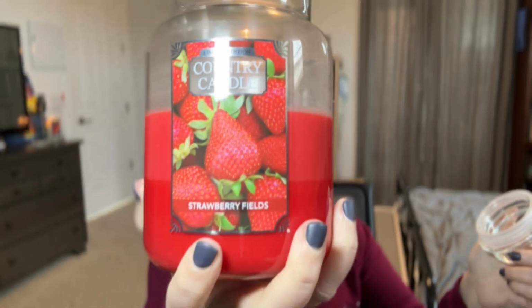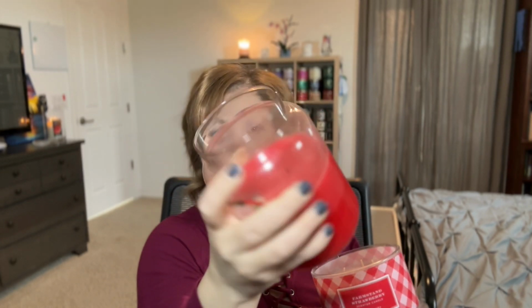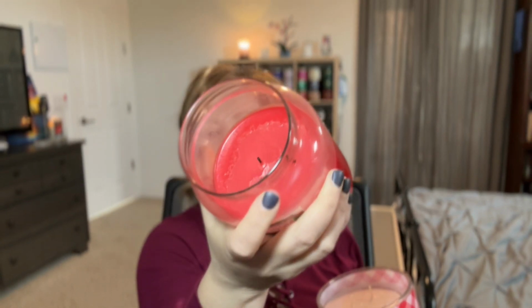I started burning this one, and it's fresh, ripe strawberries with a little hint of the green from the strawberry stem. Like you're smelling somebody cut it open and squeezed that strawberry. I want to smell it together, which is hands down my favorite strawberry scent. Ooh, this one is pretty close. This one's been burned, and the scent is just melted together and it's just perfect.